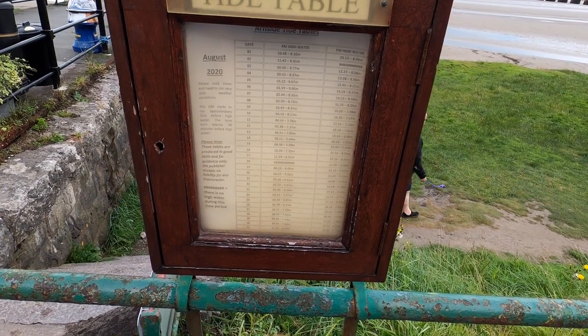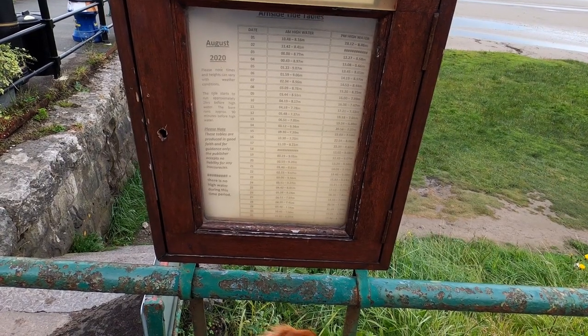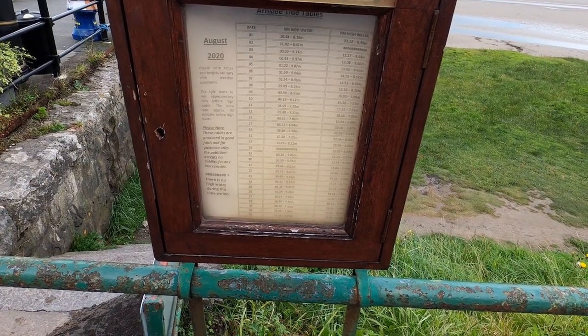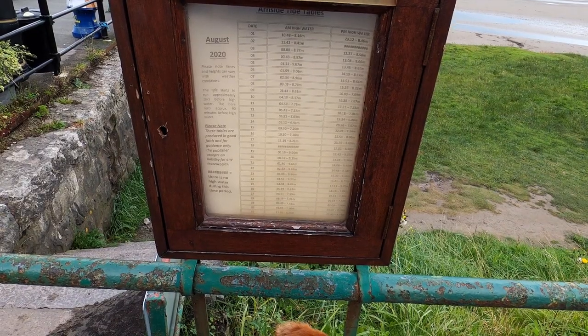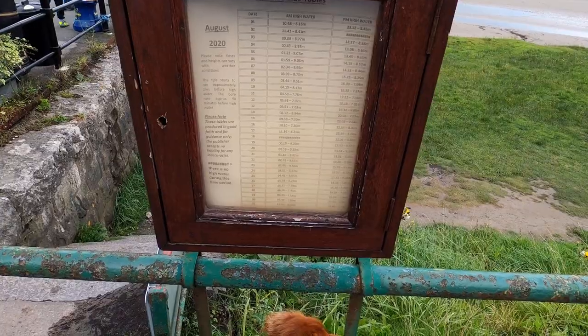There's a timetable, and today's the 16th, so the high water, which will be at 10:30, which is only half an hour away, doesn't look very high at the moment, will be 7.20 meters.